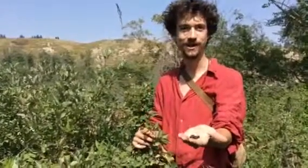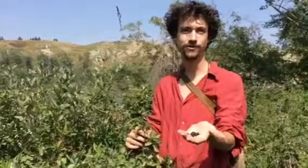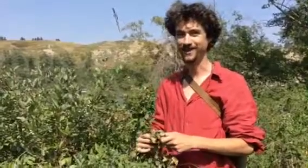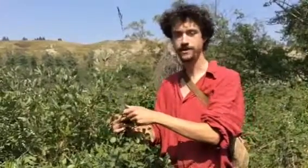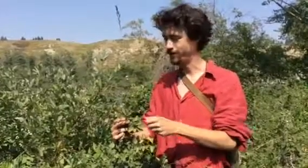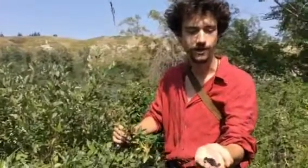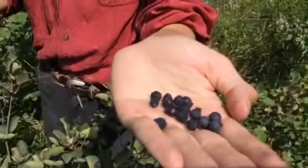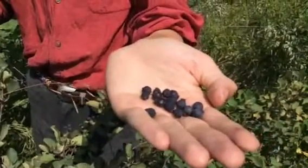Alright, hello everybody. Here we are with probably one of the most important food plants of the land here. We're here in beautiful Calgary, Alberta, right along the river valley, where these Saskatoon berries are growing in wild abundance. It's amazing, and they're at their most delicious right now. They're at their peak of sugar production. They're starting to turn a little wrinkly, but for me, this is my favorite time to pick them because I'm going to be preserving these for later anyway.